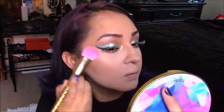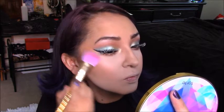So yeah, I'm going to apply some highlighter, and I'm going to use the highlighter in the palette. And I'm going to use my blush brush. I did clean it off so that I can do it, because I want more of an intense highlight. And this doesn't intensify it as much as my flat foundation brush from Visanti, but it does a pretty good job at making it kind of subtle. And just kind of blend everything out.